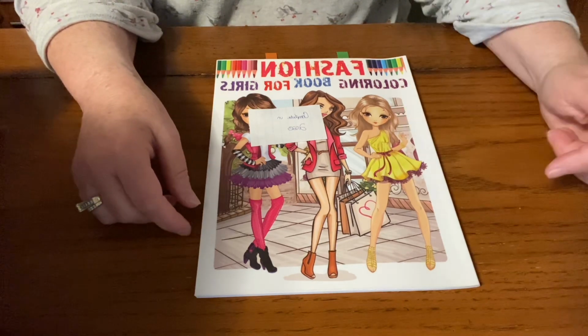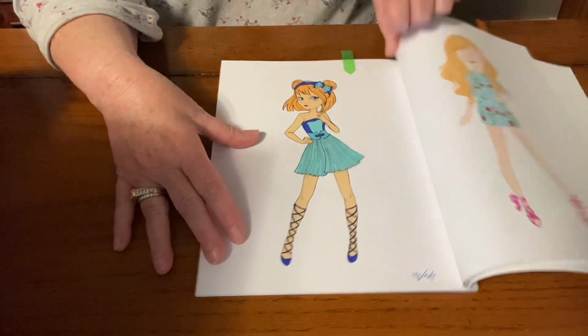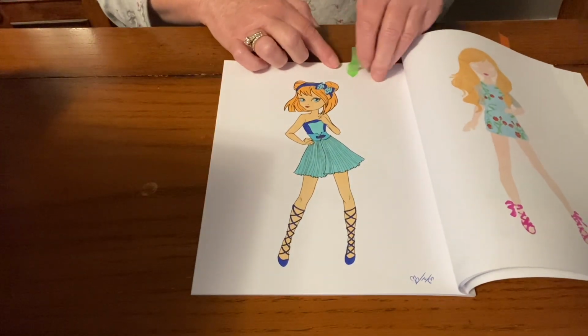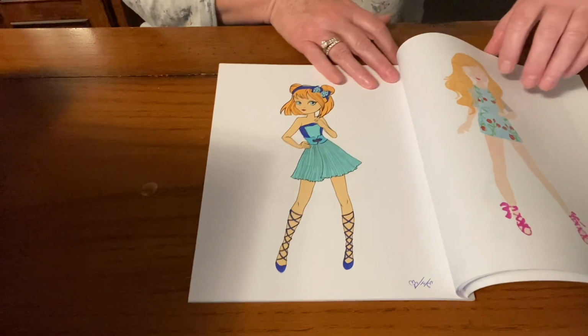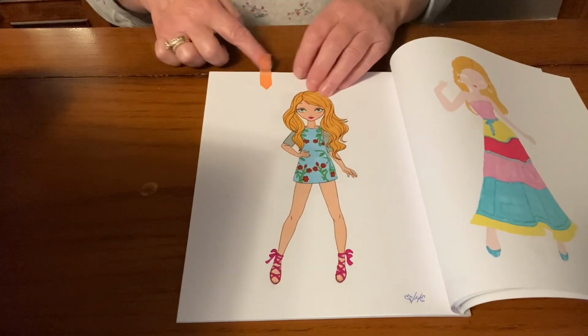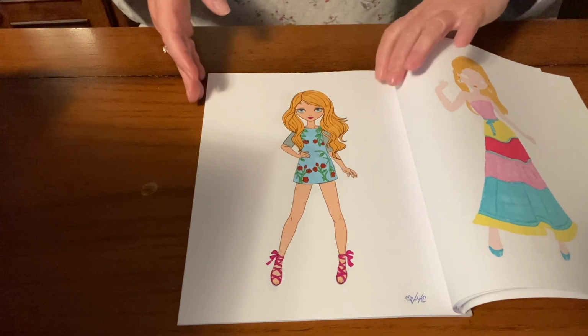So this is Fashion Coloring Book for Girls. It is another one that I want to complete in 2023. Oops, well, here's one. Isn't she cute? Her little blue dress on. And blue headband and bow. And then here is the other one. Thought she was really cute with her little blue dress with the roses.